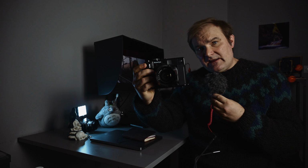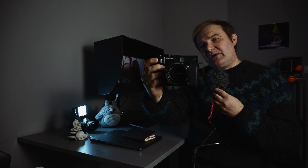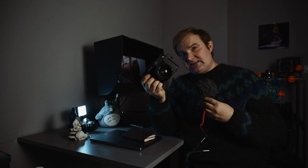Observant viewers might have noticed that I was carrying another camera around my neck, and it's this one, the Mamiya 6MF. This is a medium format film camera, and I was shooting a comparison video at the same time as I was shooting this video, and that will come out in a couple of weeks' time, and so far it's looking absolutely amazing. It's so much fun to see what the difference is between film and digital, and I think it's pretty astounding.